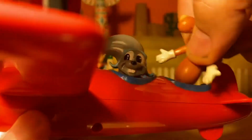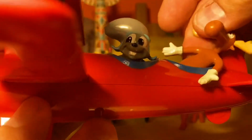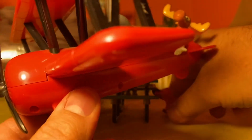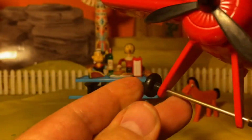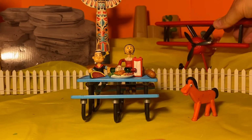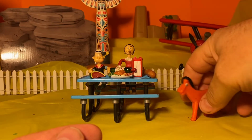Anyway, they fit into this airplane, like a Red Baron. It's a red airplane, a Red Baron airplane. And yeah, I think they fit in there. Anyway, off they go. Nice airplane. Reminds me of Snoopy's plane. But I'm pretty sure this one came with Rocky and Bullwinkle. Anyway, I've kept it for so many years. It's pretty nice. And someday I'll sell it. Anyway, let's put them to the side, put them in the back over here, and Pokey to the side here.